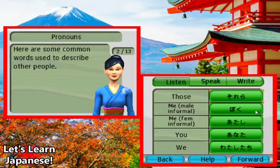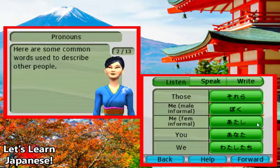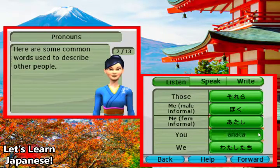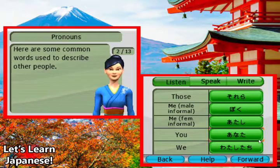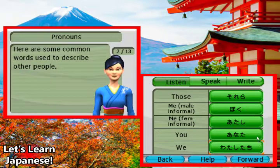There are different first person pronouns. They're gendered. One of your male informal pronouns is boku. If you are into the anime, you might have seen Boku no Hero Academia, which is that word. A feminine informal pronoun is atashi. I very much like the word atashi. And to describe a second person pronoun, you, we have anata. For we as a group, the first person plural pronoun, we have watashi tachi. We know watashi already to describe ourselves, so watashi tachi is plural, us. So sorera, boku, atashi, anata, and watashi tachi.